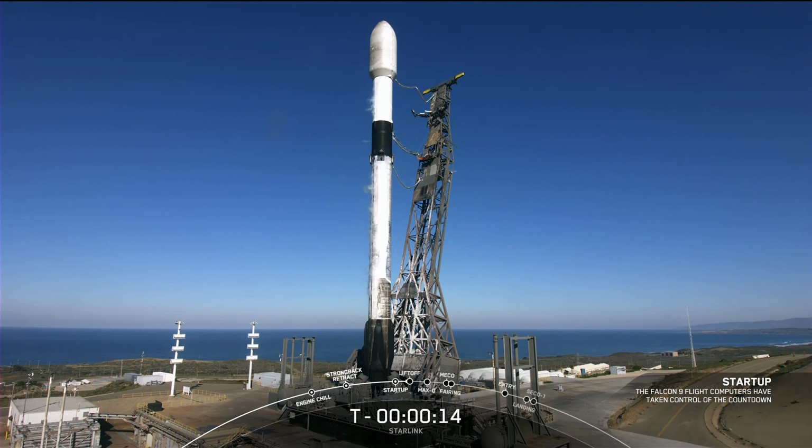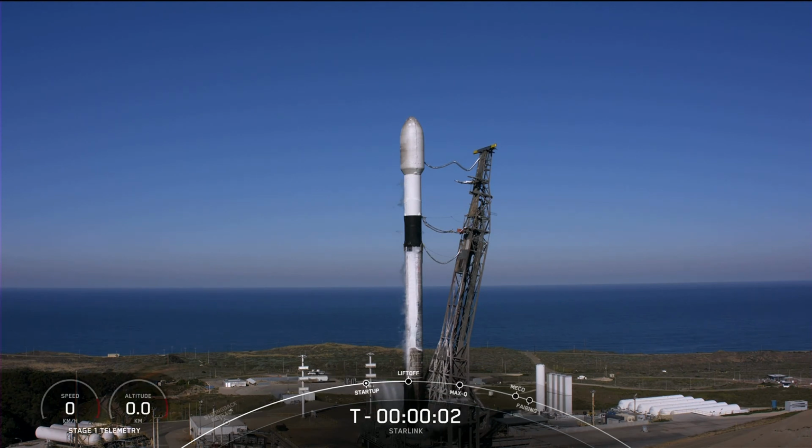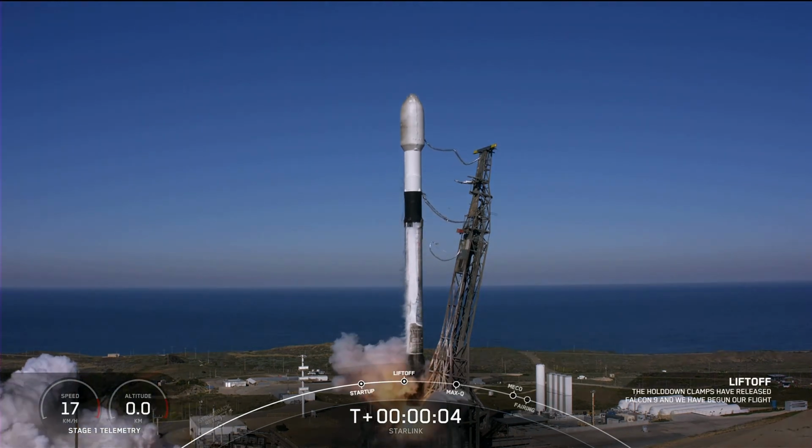T-minus 15 seconds. 10, 9, 8, 7, 6, 5, 4, 3, 2, 1. Ignition. Liftoff of Falcon 9. There she goes. Starlink 4-11.